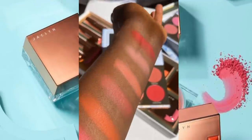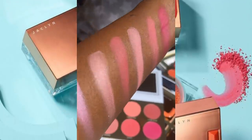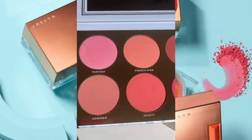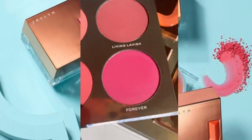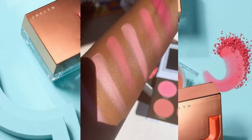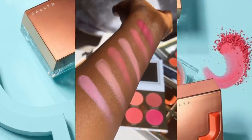Hello, Rouge Affair. I thought you would be too fair, but not at all, my fair lady. We have Fantasy, French Kiss, Living Lavish, the names, Admirer, Dainty, and Forever. And here you have, my darlings, Fantasy, French Kiss, Living Lavish, Admirer, Dainty, and Forever. That Forever is everything.